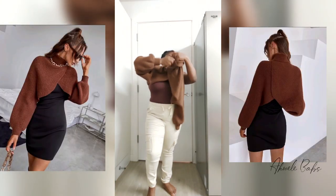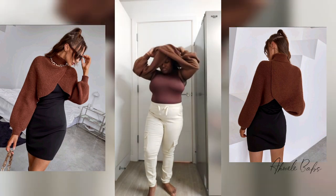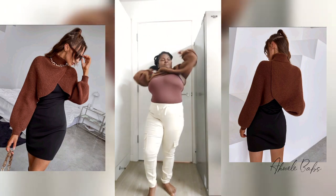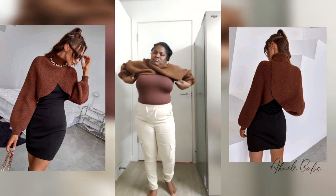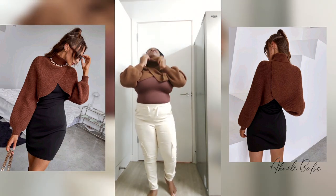So I also purchased this. Kindly let me know in the comment section if this was nice or not. I wasn't sure, so I've not returned it. It's still in my wardrobe. I don't know whether I have to return it or not, because I didn't know whether it suited my body or not, but I think it's quite cute. So let me know how I look.